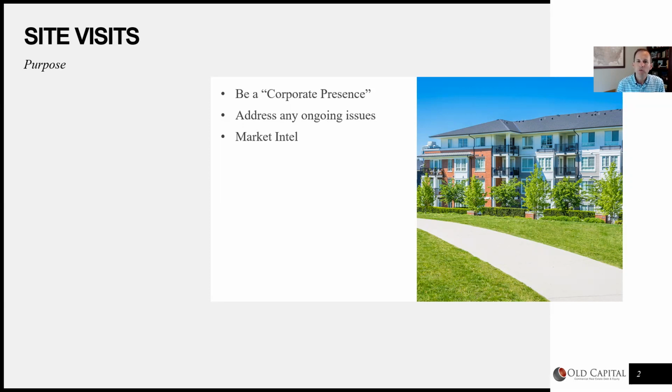But what your role really is, is to bring a toolbox that you have as an asset manager. Okay, property manager, I understand we've had this issue. I know you've struggled to get over it. What can I do to help? Do you need more money? Do we need to divert some funds away from one line item to another? More than happy to give you the tools that you need to get over this issue.